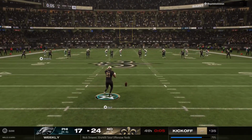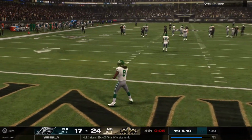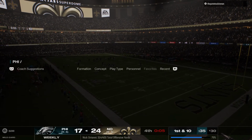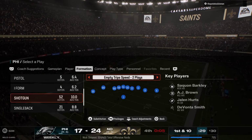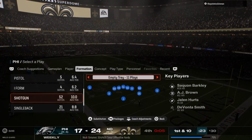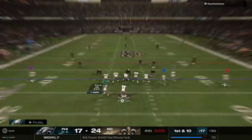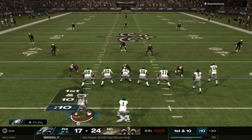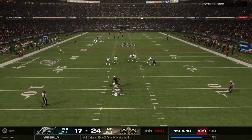Reed now to kick this one away. And he opts not to bring this one out, so they're going to enjoy some good starting field position from the 30. And the drive will start out with a 1st and 10. He'll look to throw it. Escapes the pocket.